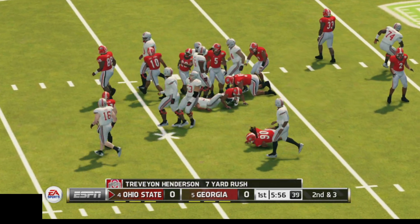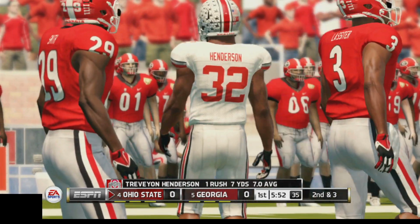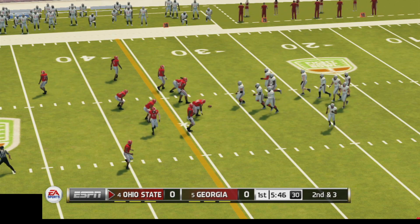And they get nice yardage on that run. That's a gain of 7 on the play. That'll bring up second down, and they're going to need about 3 yards to pick up the first down.